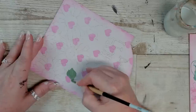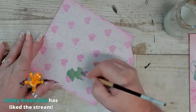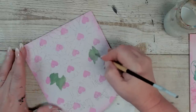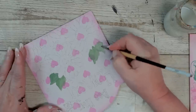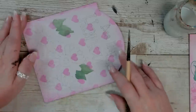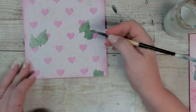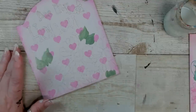Neatness doesn't count for this. These are almost watery. We're not looking for perfection. Very loose. Rough edges and all, don't worry about it. Just fill them in. Now I'm using a fair amount of glaze in my brush because I want this paint almost transparent. Just put it in. Not a biggie. Easy, right? Not rocket science.